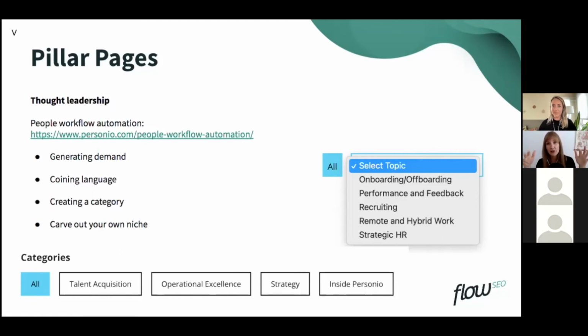Typically, when you're thinking about HR automation, this is how it's done, but the new way we introduce is this and that. And then you can also leverage search for coining new language. But until you've generated the demand and pushed with thought leadership and PR, not that many people are going to be looking for these brand new terms.